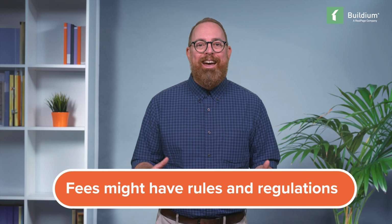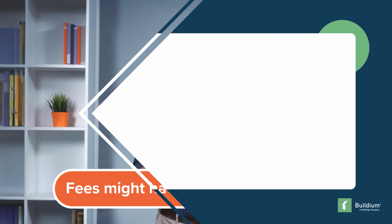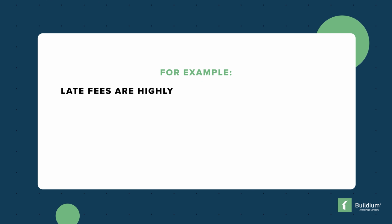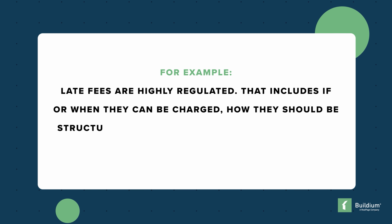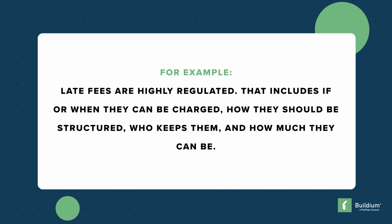It's important to note that depending on where you're located, some of these fees might have rules and regulations attached to them. For example, late fees are highly regulated. That includes if or when they can be charged, how they should be structured, who keeps them, and how much they can be. Make sure you are very familiar with the laws and regulations for property management fees, both in your state and your municipality.